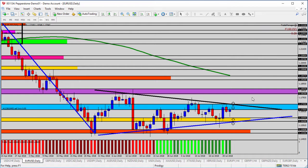But at least for the time being, we're seeing the market stay within those boundaries of resistance and support, which is really what this triangle pattern has been doing for the past couple of weeks. So without any major significant news on the calendar, I think we can maybe take a chance on this. Selling into the blue zone, our risk is pretty simple. The risk is we don't want it to break above the blue zone.